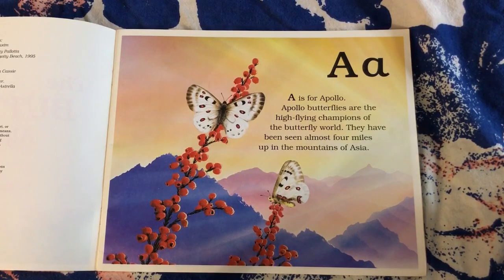A is for Apollo. Apollo butterflies are the high-flying champions of the butterfly world. They have been seen almost 4 miles up in the mountains of Asia.